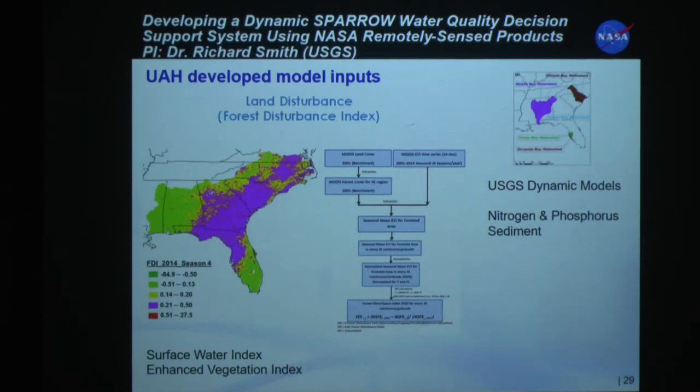So we did EVI, and we did a surface water index using Landsat data. I'm not going to go into the details of that in the interest of time. The land disturbance index was developed by Ashraf Alhamdan, who's a colleague at UAH over in civil engineering. And of course, he had to do a flow chart.